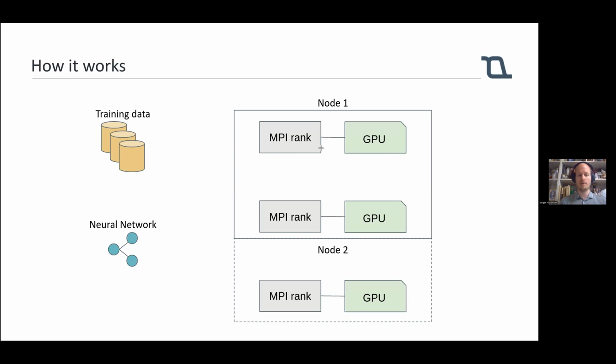And again, I'm using a couple of terms here that I've tried to stay true to. What I'm trying to illustrate here with MPI rank is one instance of our program running. And node 1 and node 2 are two different machines. They're, of course, connected through our high performance interconnect, but they're not on the same machines, while the two MPI ranks within the node 1 box are on the same machine and can then communicate quicker.